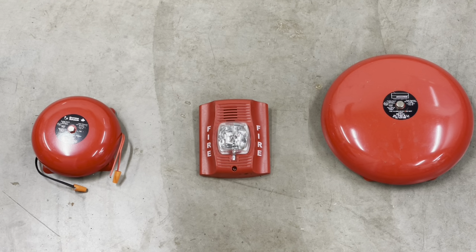First, I think I will go over reliability, which is a spot where horn strobes definitely take the lead, but not in durability. As far as reliability for the device to be just installed properly and never have any mechanical damage done to it, horn strobes definitely take the lead. They don't have moving parts, they don't have motors, it's just a speaker that outputs sound vibrating at a certain frequency. It's a pretty simple device.